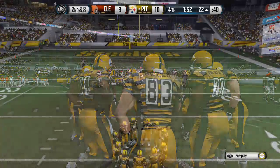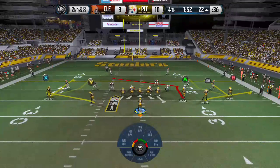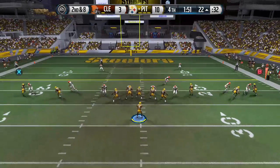Moore's going to get set in the slot for this snap. Second and nine. Has his man. That's a gain of six.